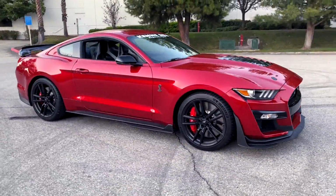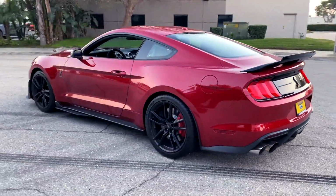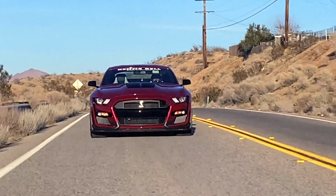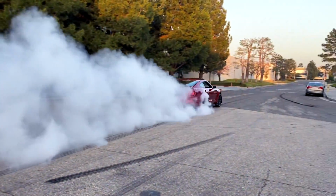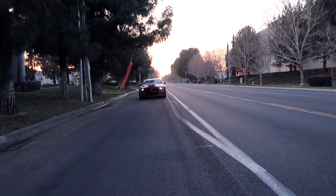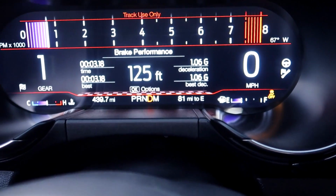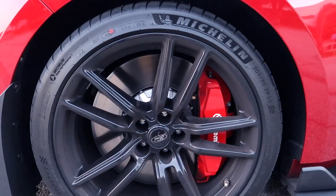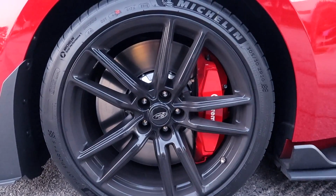This powertrain is embedded in the S550 chassis, which is revolutionary both on the drag strip and on the track. 0 to 60 is incredible. 3.5 seconds. 60 to 0, also incredible. Look at these results. And give credit to the braking from these massive Brembo brakes and rotors. Look at those, they're humongous.